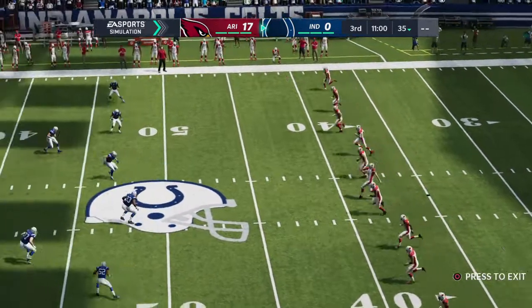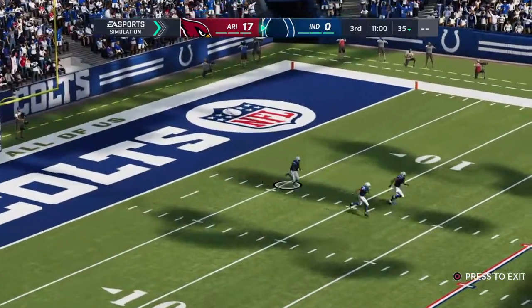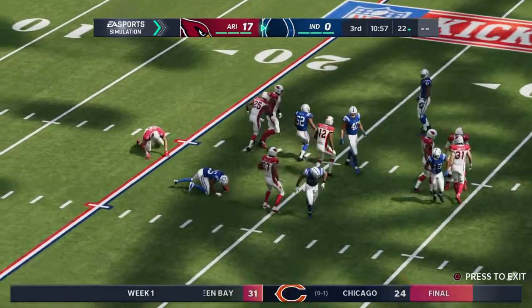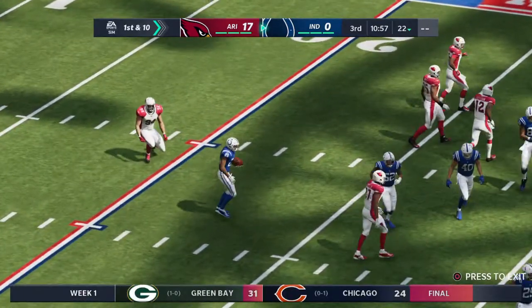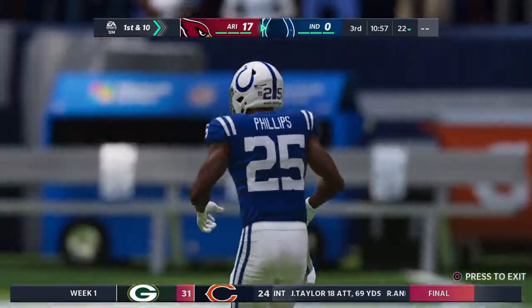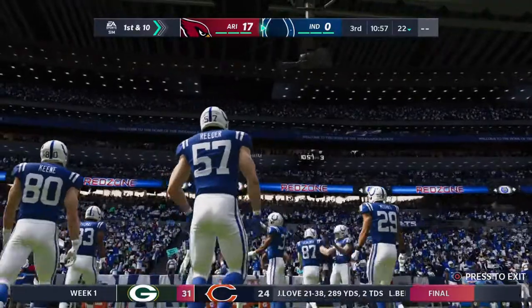We'll see if week 1 fatigue becomes any kind of a factor as we are back underway in the second half. And he's up past the 20 to the 22-yard line. Darius Phillips on the return. The Colts take over 1st and 10. Out come the Colts. They'll have it first here to start quarter number 3.